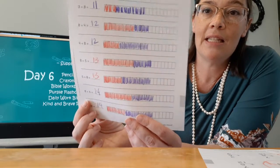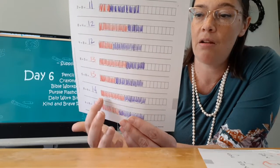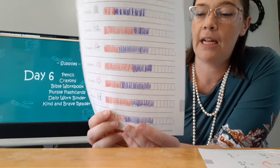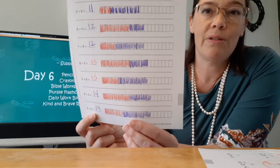8 plus 6 equals 14. That was a big one. 8 blocks here and 6 blocks there. 1, 2, 3, 4, 5, 6, 7, 8, 9, 10, 11, 12, 13, 14. And if we switch those add-ins to be 6 plus 8, the answer also is 14.